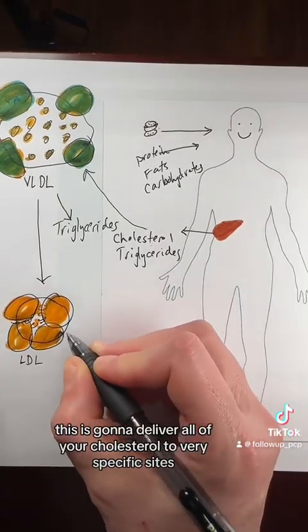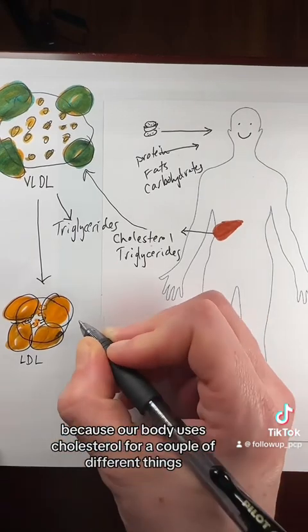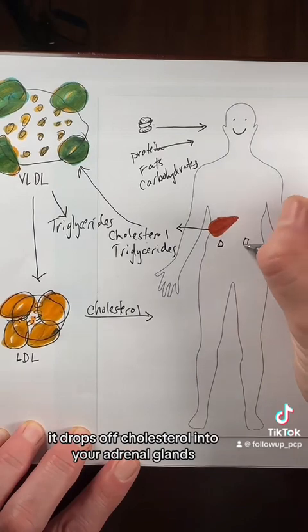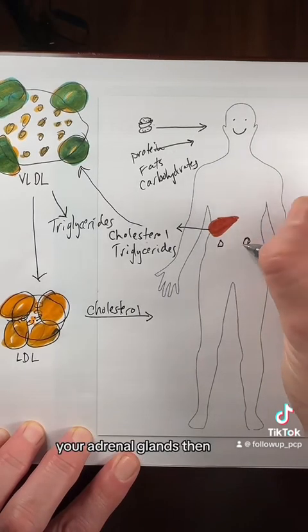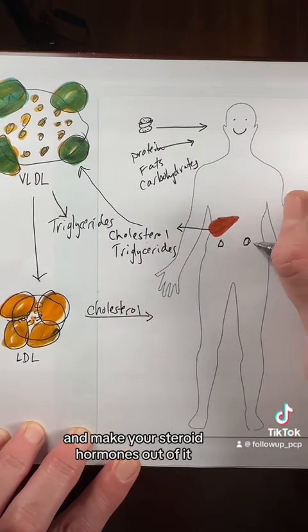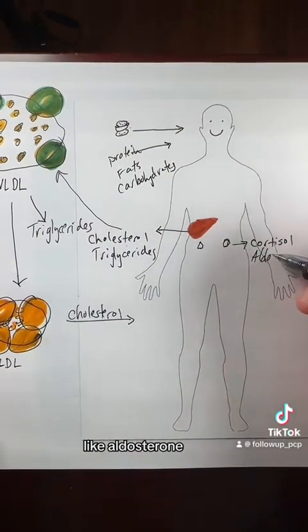This is going to deliver all of your cholesterol to very specific sites because our body uses cholesterol for a couple of different things. It drops off cholesterol into your adrenal glands, which sit right above your kidneys. Your adrenal glands then take the cholesterol and make your steroid hormones out of it. So things like cortisol and all the other ones too, like aldosterone, etc.